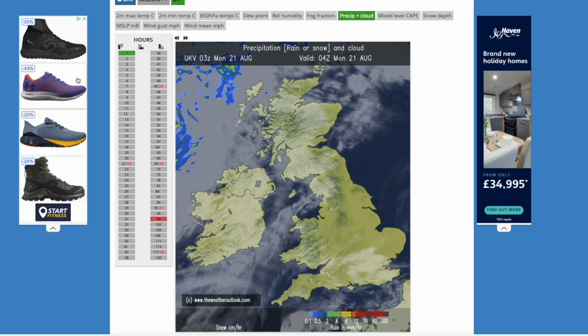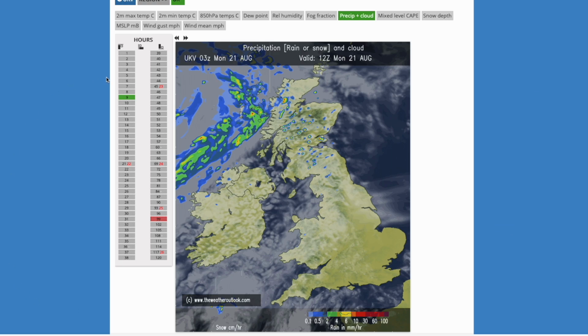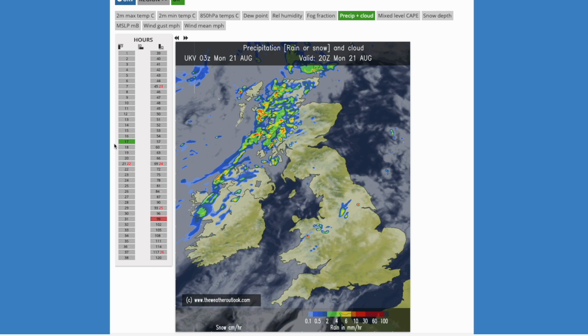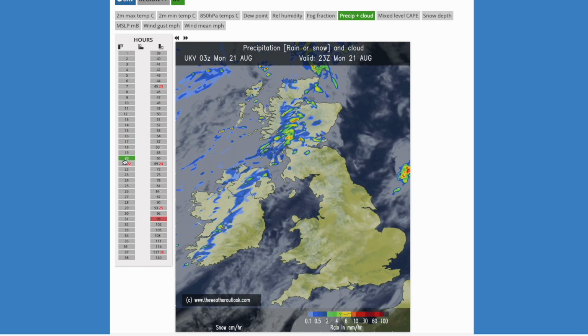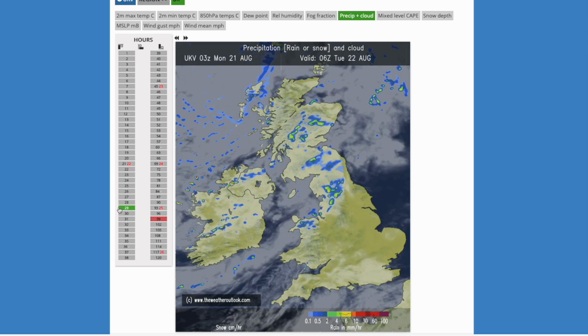If you do look at the UKV now, you'll be able to see over the coming days the rain spreading into the north and the west through the rest of this afternoon. Through this afternoon and evening, it will slowly move eastwards but lose its intensity as it spreads further inland, turning more patchy through the overnight hours.